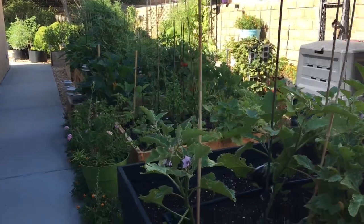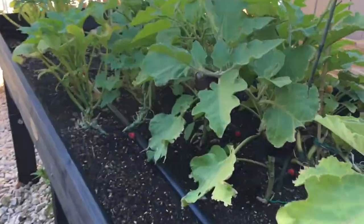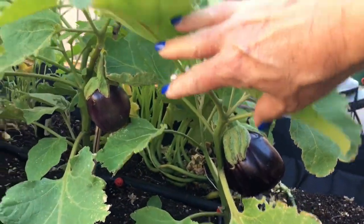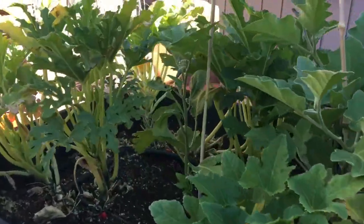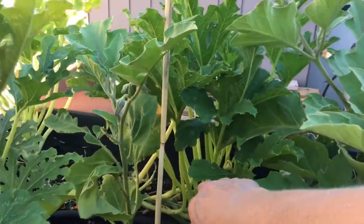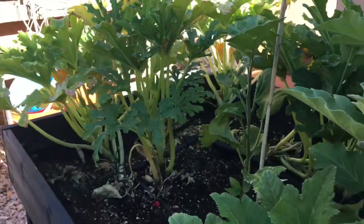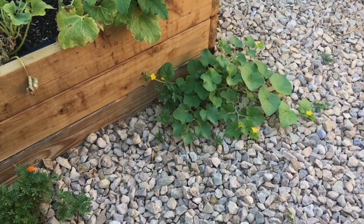Here's the garden. I'll show the eggplants first. My little babies. I think we've gotten a few squash that were in here, but these aren't producing quite as well on the table. Got something growing out of the rocks here.